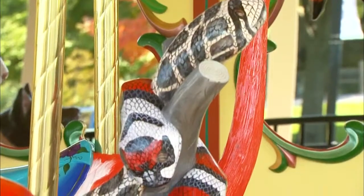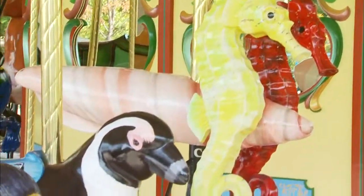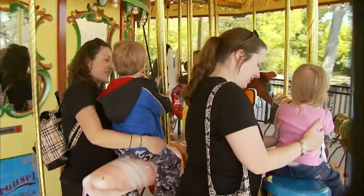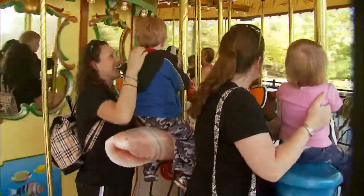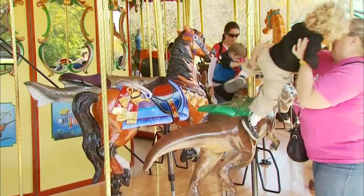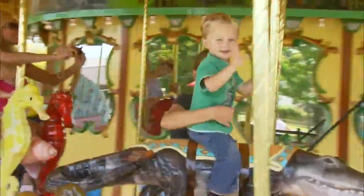Now, how many artists worked on this? Well, there are quite a few, and we met them over the course of the year that they were carving. And so far, everybody's loved it. Oh, yeah. And there's 33 different animals. Tons of choices. Some of them are really big, and some of them are smaller so that they don't scare kids. Just puts a smile on everyone's face.